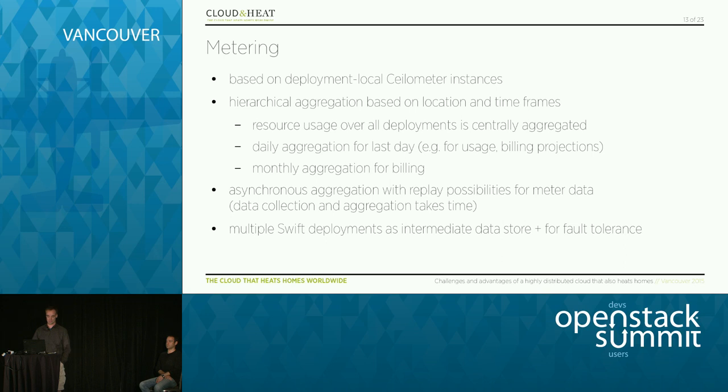We wrote a little middleware, which basically uses the ceilometer API to extract the information and does an asynchronous aggregation of the data. Then it's the middle state of the data, an aggregated state, which can be replayed into the central database, where it then goes up to our CRM system and the billing infrastructure. And it has to be asynchronous because ceilometer can take quite a long time if you have a lot of data in the MongoDB. And because it's asynchronous, you also have this possibility with the replay.